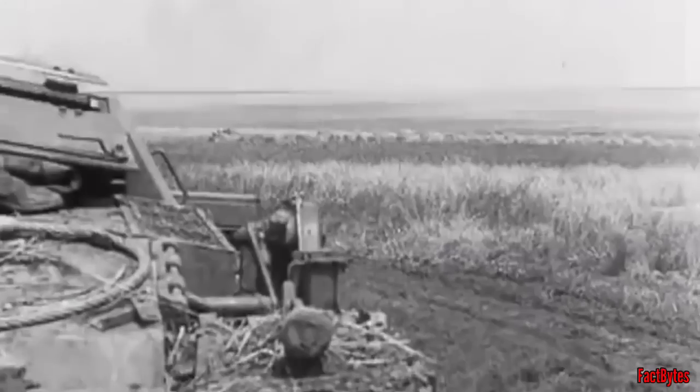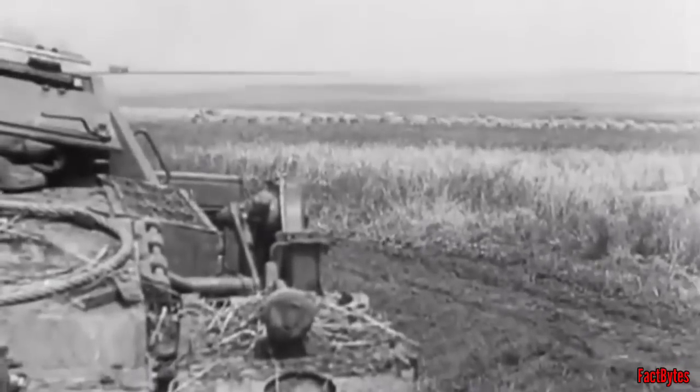Their 75mm L-24 short-barrel gun was eventually replaced by a 75mm L-43, and later by the more powerful L-48 gun. These proved to be more than capable of destroying most enemy targets at ranges greater than 1 kilometer. Its low profile due to the lack of a turret made it an excellent ambush tank, and the fact that it was less expensive to build than a regular tank made it incredibly cost-effective. Germany produced more Sturmgeschütz anti-tank guns than Panzer IV tanks. More than 11,000 of these mobile guns were produced.